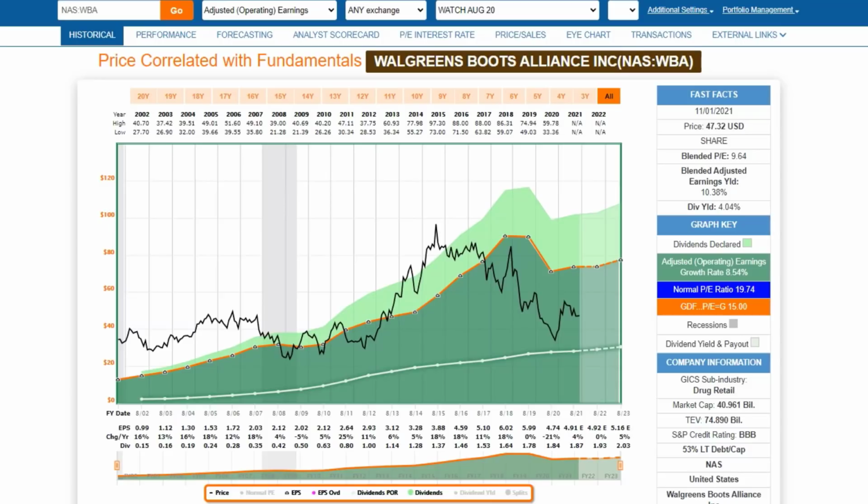So the point I'm simply getting at is the company's doing a lot of things. In the third fiscal quarter of 2021, they launched the online doctor. They're launching a business-to-business service called Test and Protect.